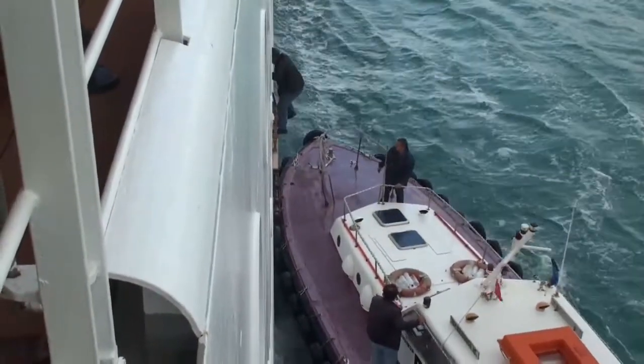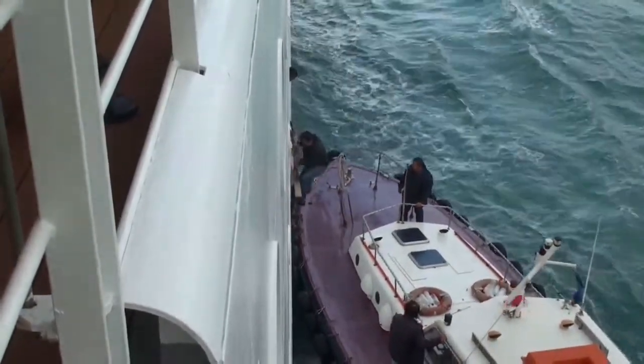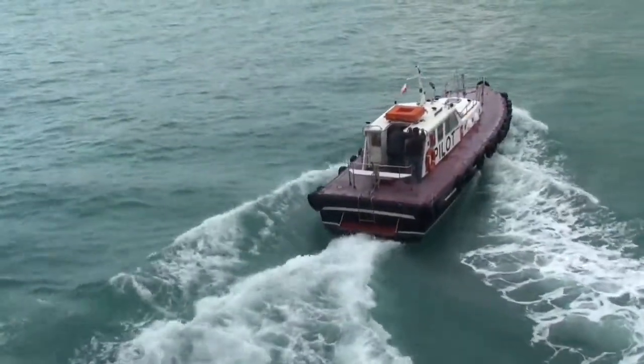I just love the way the ships talk to each other. And the pilot boat was going to have his say too.